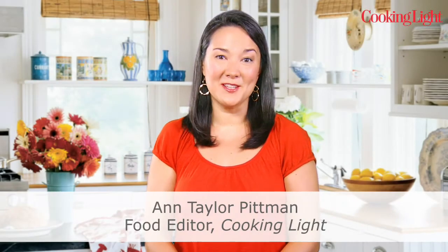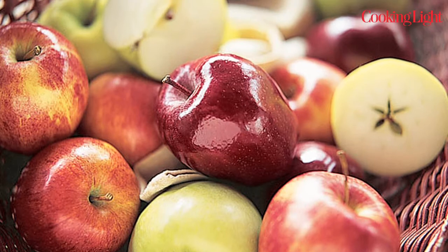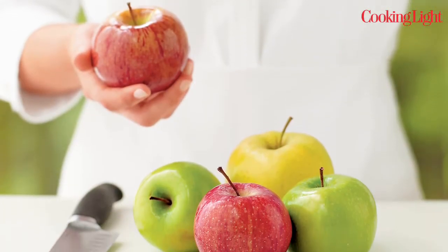When the weather cools and you feel fall coming on, it's the perfect time for apples. Sure, you can buy apples year-round, but they're truly best when in season. They're juicy, crisp, and sweet.